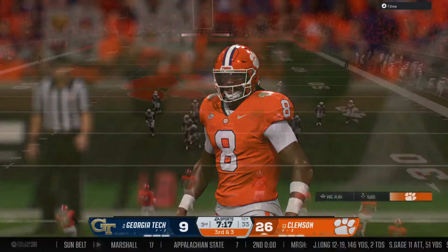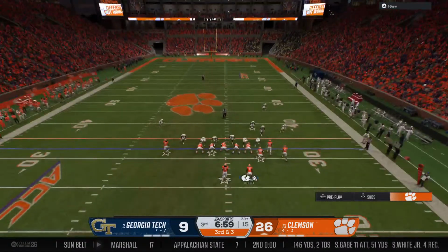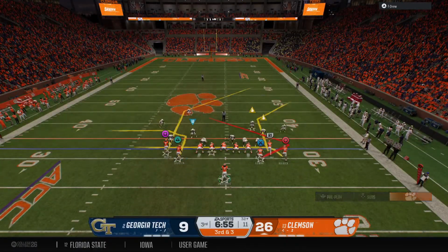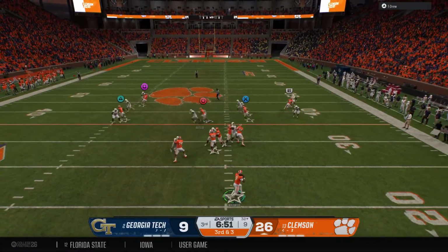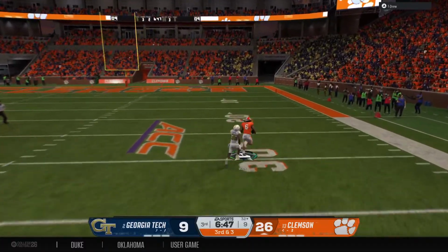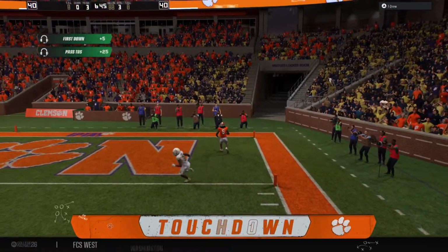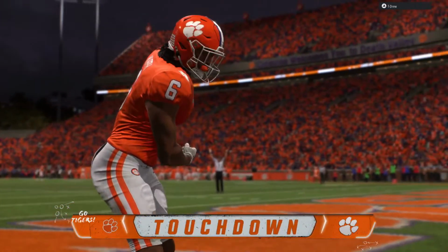You know, in the era that we live in right now, everybody wants to spread the field around, try to create space, try to create one-on-one matchups, and the defense has countered over the years by trying to play out wide. But here's a great example. The defense has the ability to play wide, but still be solid at the line of scrimmage, not give up big runs. And it's hauled in, catch made way downfield. Touchdown, Clemson. They continue to roll up the score.